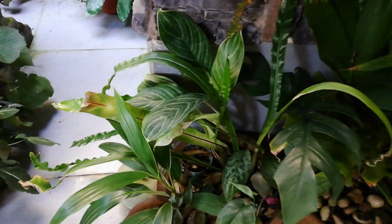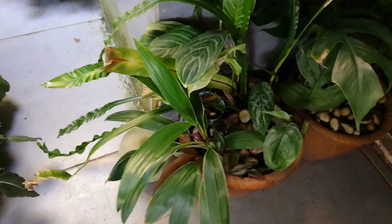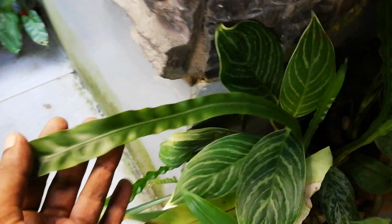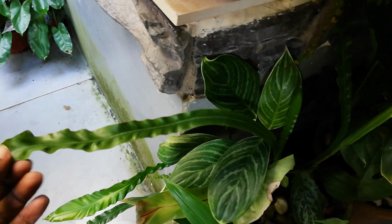I put a palm here. That's the best that I can get in this place. The lights are not so good. And a little bit of all these foliage plants. Another type of bird nest. Well, this is a very common one, but there seems to be more fringes here.